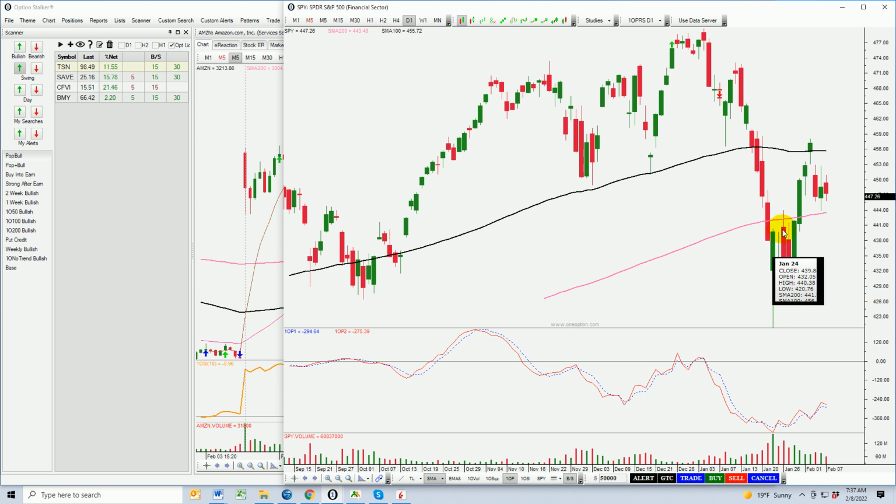So right now, I'm still considering that 200-day moving average as being support. I expect it to hold. Now we have a double bottom, higher low. And yes, I'm expecting us to try and move up to that 100-day moving average.